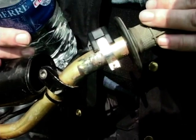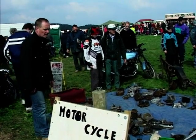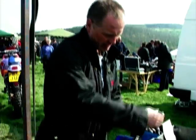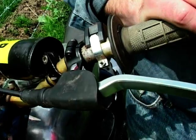in the competition itself. Having a nearby bike jumble is useful, but how am I going to find a suitable clutch lever in time for racing? Well, I need not have worried. After I've been looking for a lever, I get back to the bike, and Alec has already fixed it, just in the nick of time.